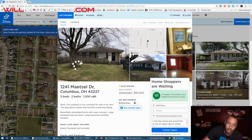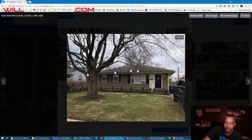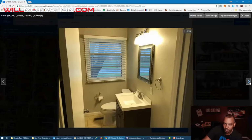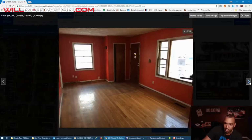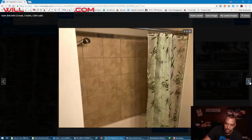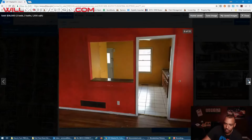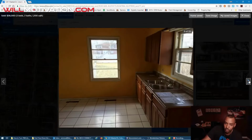This is the property right here. This is how it looks now. This is what it used to look like before I rehabbed it. That's what it looks like now. I painted the outside and everything like that. Yeah, so this is pictures of the inside. That's what it used to look like. That's what the bathroom looks like now. The living room looks like that now, where it was red and all that craziness. That's what it used to look like before.